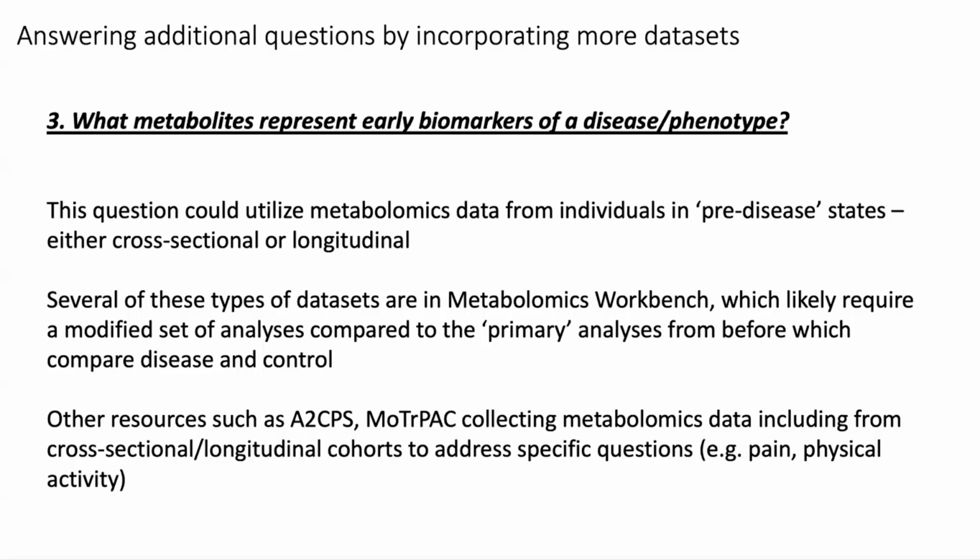Other resources in Common Fund, for example A2CPS and others, are collecting metabolomics data in preceding stages of disease that could be used to address whether an altered level of a metabolite is a biomarker of future development of a disease. So those are just some questions. I'm sure there are others, and it would be great to get feedback on other types of questions that people would want to ask in this space, combining data from either Common Fund resources and other external resources as well. But these are just some of our thoughts on where we could go from here.